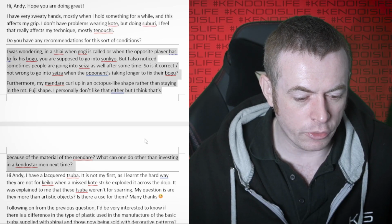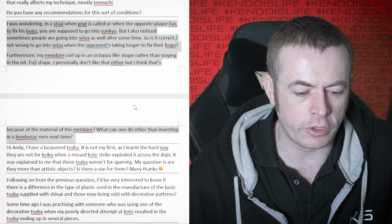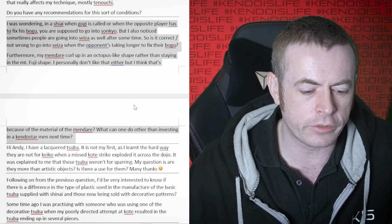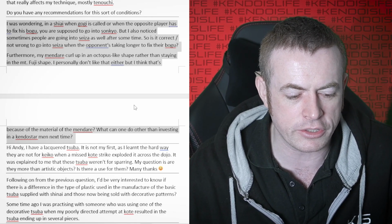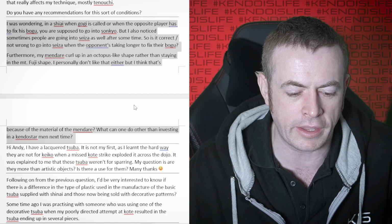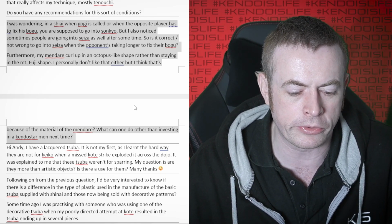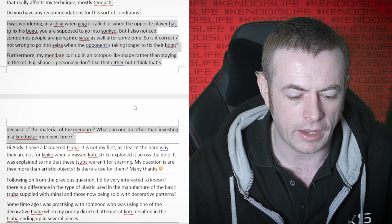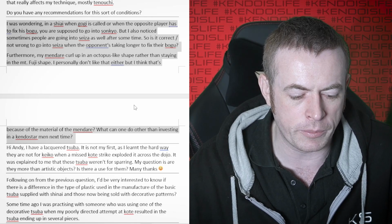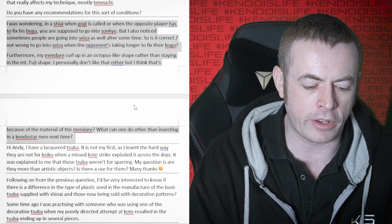Next one. I was wondering, in a shiai, when Gorgi is called or when the opponent player has to fix his bogu, you're supposed to go into sonkyo. But I also noticed sometimes people are going into seiza as well after a short time. So is it correct, or not wrong, to go into seiza when the opponent's taking longer to fix their bogu? Furthermore, my men dare curl up like an octopus shape rather than staying like Mount Fuji. I personally don't like it, but is it because of the material of the men dare? What can I do other than investing in a KendoStar men next time?